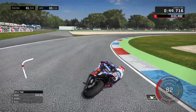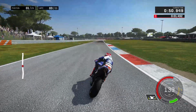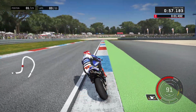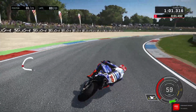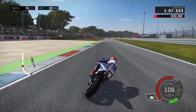Through this right-hander. Oh, it's a nice smooth throttle application, I suppose. I don't know what the word is. That was a bit of a shabby inside line there. We got an achievement. I think that's for being in the lead for a certain amount of miles, but I'm not actually sure. But yeah, just look at the mini-map.